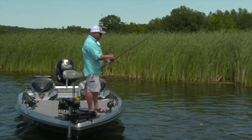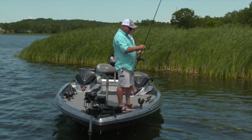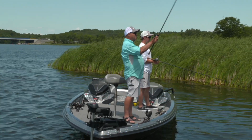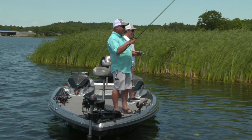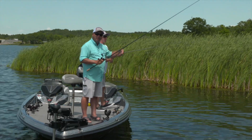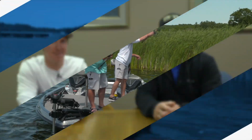It's kind of a catch-22 on this flipping and pitching these little weed mats, because you want to use a heavy enough bullet sinker to get through the weeds, but you don't want to use too heavy where it falls just like a rock through there. So in a lot of cases, what we'll do is pitch it up in the air a little bit and give it a little flick so that bullet weight goes through the weeds. It's kind of like, get in there, get one.